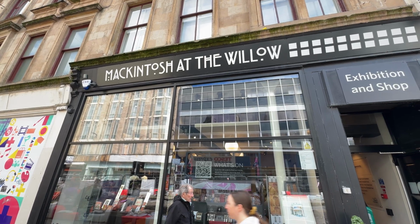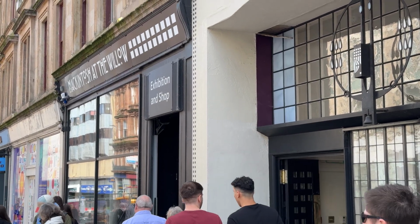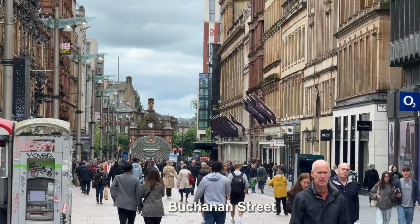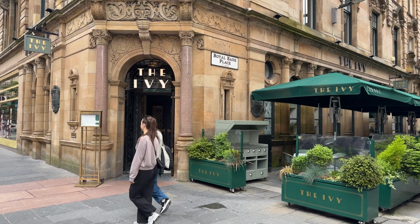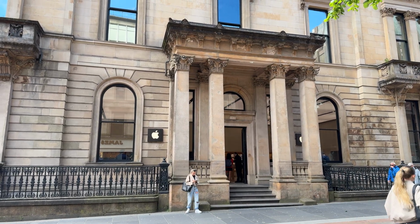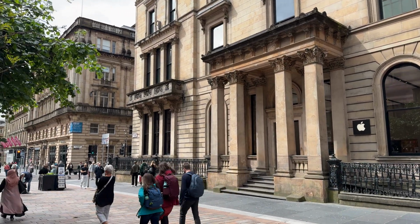It's located in a very nice part of Sauchiehall Street with other shops nearby to keep you busy, about 500 meters away from that main street of the city, Buchanan, that we had a brief look at earlier and now returning for a longer look. The Ivy is a great restaurant, part of an extensive chain found throughout Great Britain. I'm not much of a shopper, but I have to bring you into my favorite store. It's Apple, of course. Always fun to see how they've adapted into the old buildings.